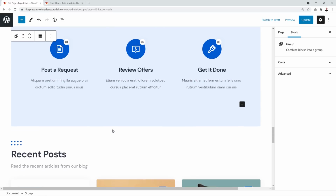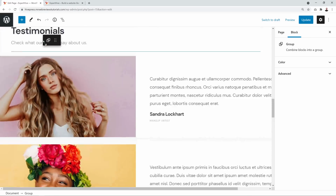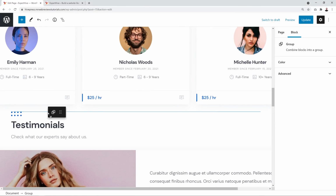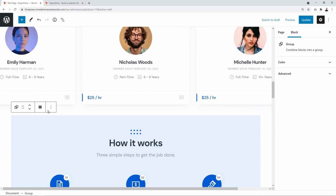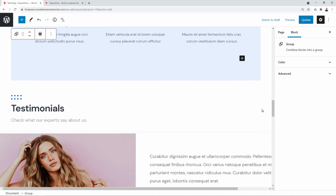You can move things around just like that very easily, as you can see, or you can bring it back again. And maybe I want it to be before the testimonial. So I drag and drop it right here. So this is how you can move things around as well. So that's very handy and very convenient, as you can see.